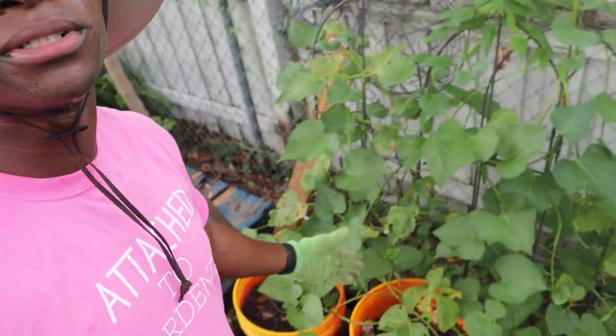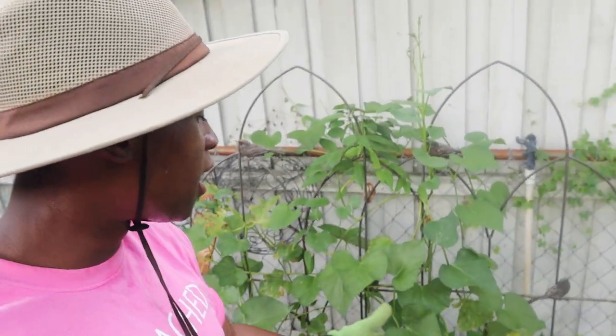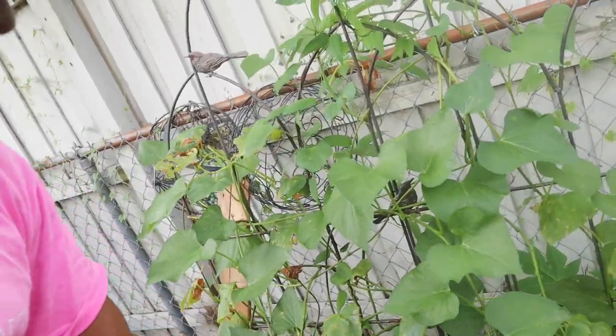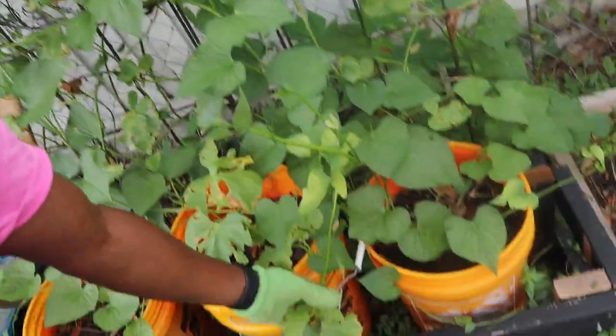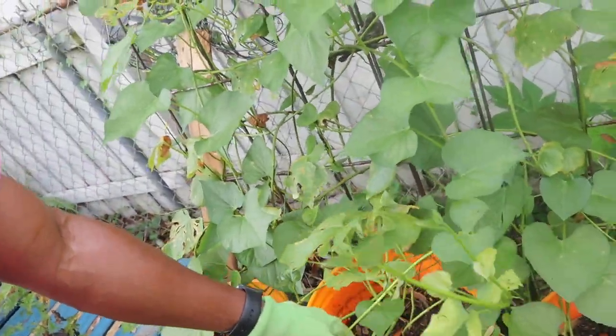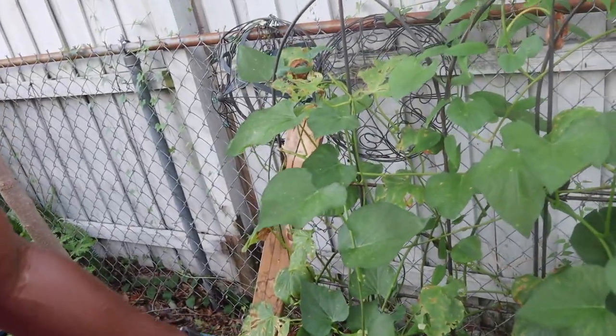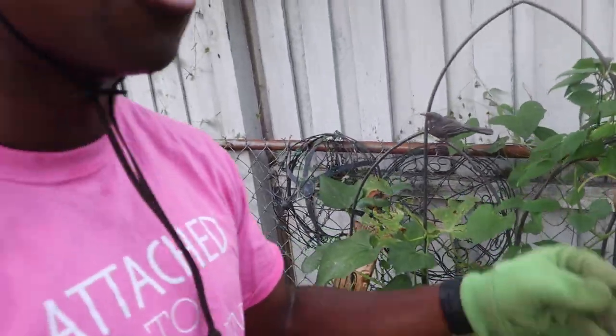All right, so now also sweet potatoes. I've done a sweet potato video. I did a part one, I did a part two with my 5 gallon bucket sweet potato plants, and my sweet potatoes are still doing well. The flowers are looking nice and lovely. They are growing quite well in this 5 gallon bucket down here. I have three, as you can see. They are looking good. So I believe they are still growing. I believe they're still thriving.